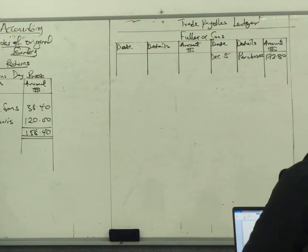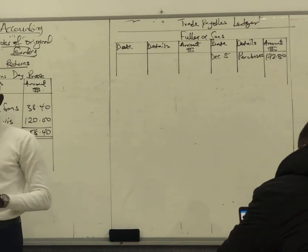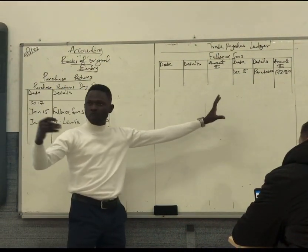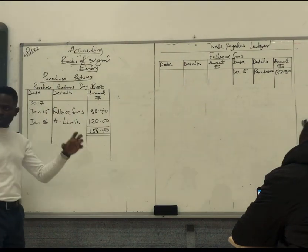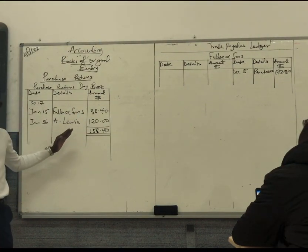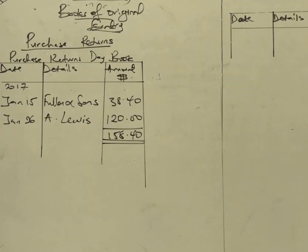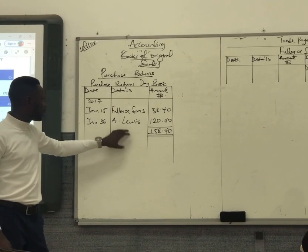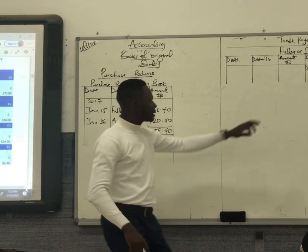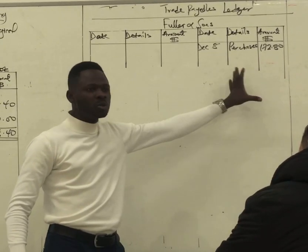These are the suppliers. We credit the giver. That's now we open. Now there is a purchases and returns. We are returning product or goods to Fuller and we are returning to Louis. So we have both Fuller and Louis in our purchases. Yes or no? Now, this is our returns in the journal. So from the purchases returns journal, we check our purchases for Fuller. It's 172.80. That's the worth of the goods we bought.